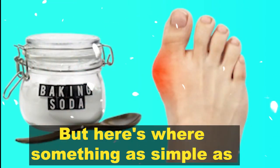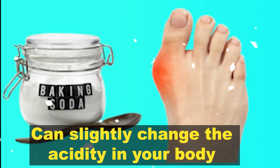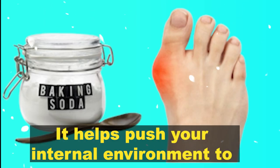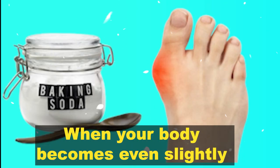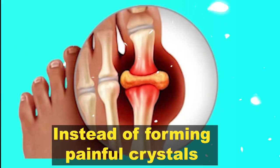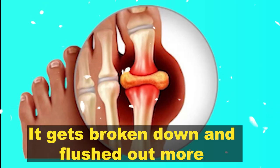Gout happens when too much uric acid builds up in the blood and starts forming crystals, usually in your joints. These tiny needle-like crystals cause serious swelling and tenderness. It can feel like your body is attacking itself, and, in a way, that's exactly what's happening. But here's where something as simple as baking soda water might make a real difference. See, baking soda, also called sodium bicarbonate, can slightly change the acidity in your body.